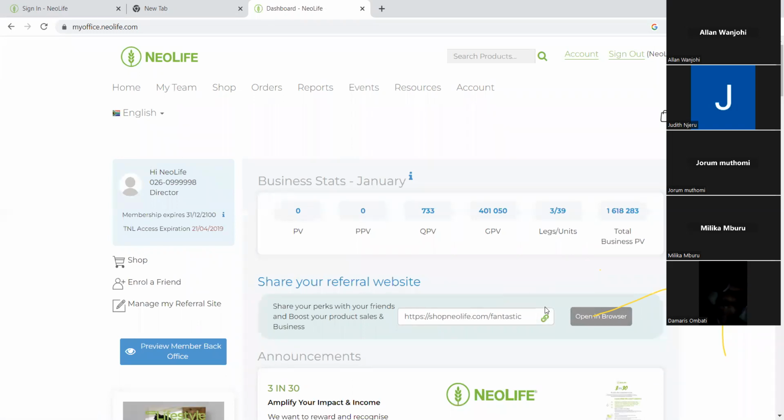Now, if you're using a phone, what is going to happen is that there's an option for you to share directly from there. So once you click the share icon there, you can share across the platforms that we have. So now, for me, because this is a laptop, I've copied the link.